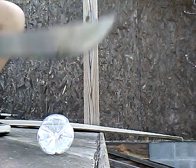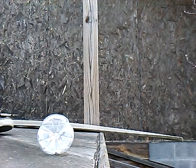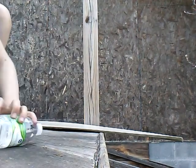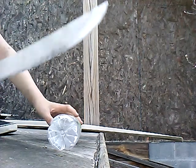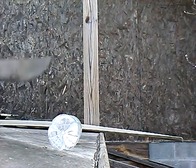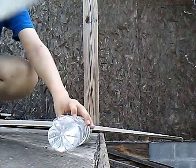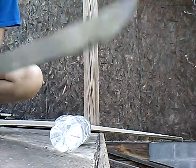So, let's try. Is that a real knife? Oh, yes. Ow. No, don't. Okay. Okay. Did it do anything? No, still didn't do anything. I'm impressed. This water bottle is tough. I would watch out in case this explodes. Okay, we're also going to do a gun video. I have a gun, so yes.